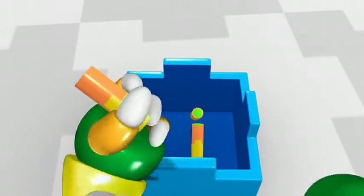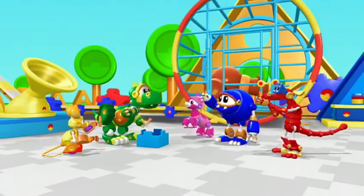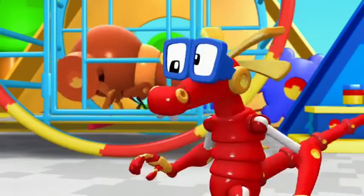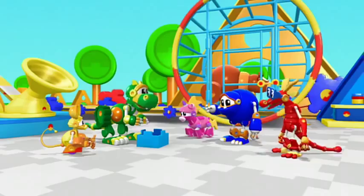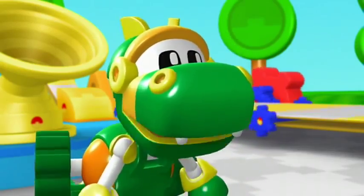Hamster snacks. Yummy. Mechana, can we all try some? We animal mechanical can. Whoa. The snacks are horrible. I kind of like them.